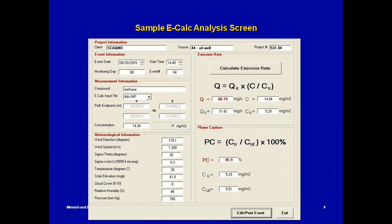We extend that unity-based modeling receptors, maybe 100 meters or 200 meters in each direction, so that if the plume is contained, C sub U, which is the concentration path averaged along that path length, the unity-based modeling, C sub UE is the extended path length. If it's contained, that's going to be 1. But if you don't have the plume fully contained, that's going to be a fraction. And that tells you how much of the plume we've got contained in the beam.